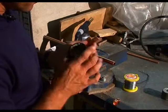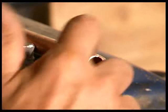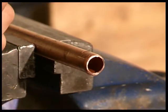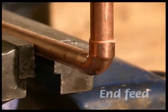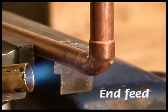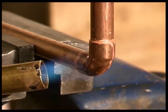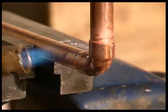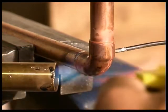Right, to solder a fitting you need to put flux onto the pipe, a very small amount. And then we're ready to solder. These fittings are known as end feed fittings. Solder is drawn into the joint through capillary action, forming a neat, reliable joint. End feed fittings are light, making handling and installation easy. In addition, the fitting's smooth lines are unobtrusive on exposed pipework.